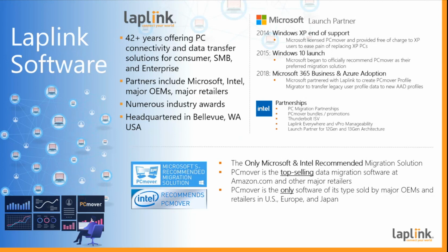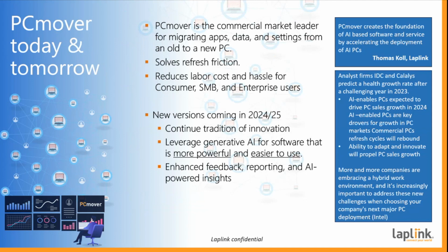But of course, with Microsoft Intel, we have a special relationship because we have been part of the Windows PC from the beginning. Our main product is PCmover, and it's a family of products that addresses the needs of consumers, SMB, but especially enterprise users. We are the commercial market leader for migrating apps, data, and settings from an old PC to a new PC.